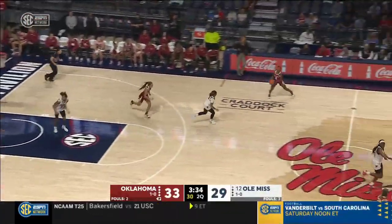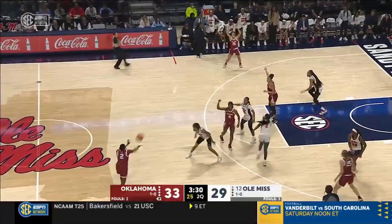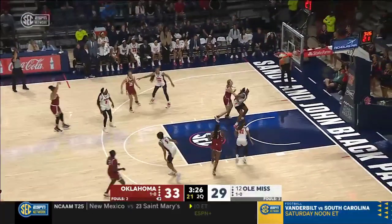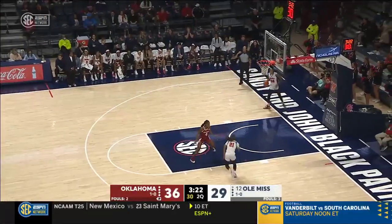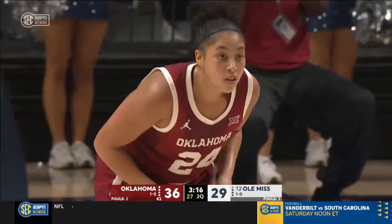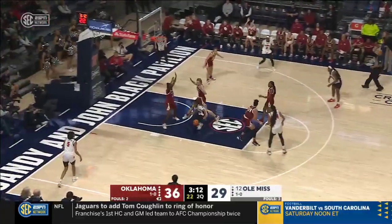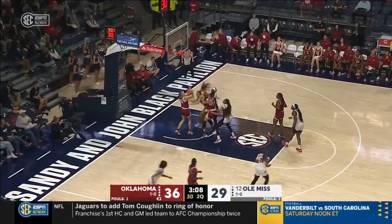Ole Miss with the shot inside by Davis. We failed to talk about this earlier, but one thing Coach Blanchek said is, I want 5 players in double figures, and Van stepped up, knocked down a big three-point play. You talk about somebody that can space the floor. We saw her start the game dominating down low. Now she's out here shooting threes, the mid-range game, and she's doing a little bit of everything.